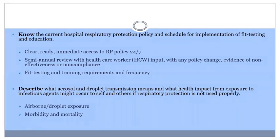And then of course your fit testing and training requirements need to be identified in the policies, and when those are to be done. What is the frequency? Fit testing should be done annually, certainly the training as well, but you may want to have that more often. And again, talking about shifts, when will you provide that for those workers who are on shifts?